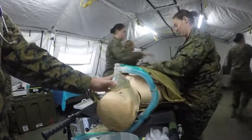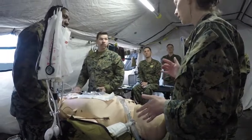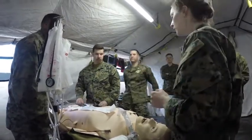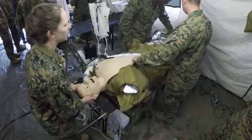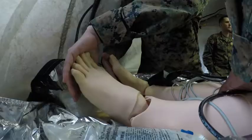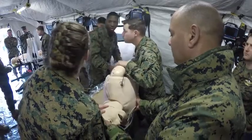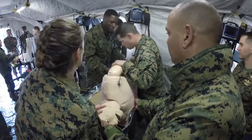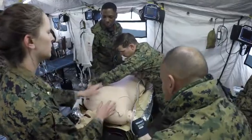Okay, so for transfer, labs. I would like a hemoglobin hematocrit, a chemistry. We need a pregnancy test. You feel some pulses down there? They're not quite as strong as up in the femoral. So let's keep her fluids running at like 130. And then nothing else that we've identified.